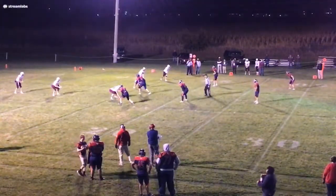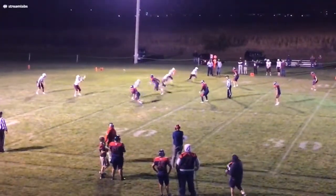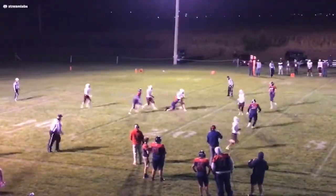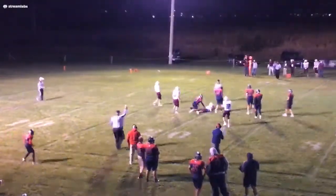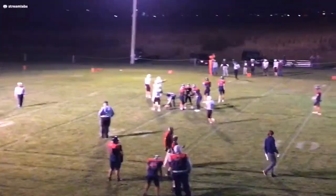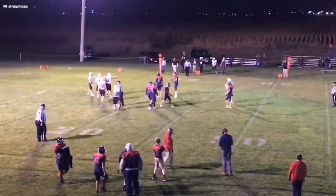So it will be Steinhauser in the deep shotgun. They'll snap it to the up back. Thurlow with the pitch. Steinhauser being pressured. They get a hold of him. Good job, they'll get to the 20-yard line. Good play defensively by Josiah Breckenhoff. Will hold Steinhauser to a gain.